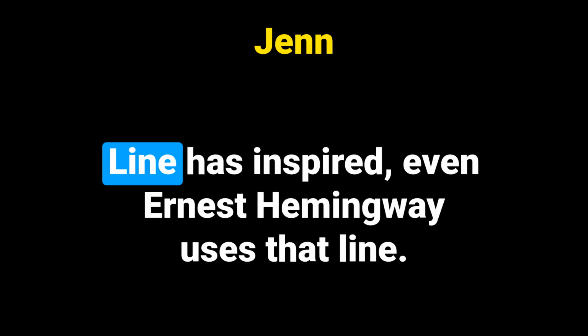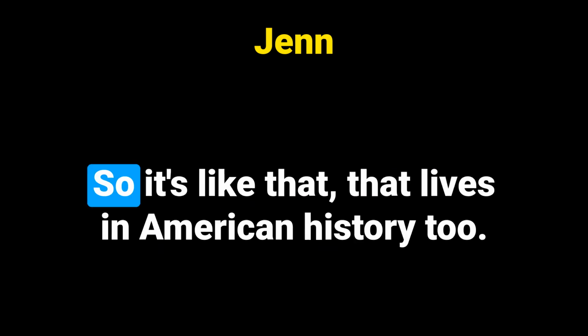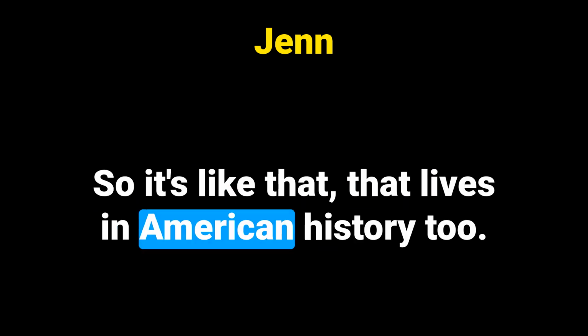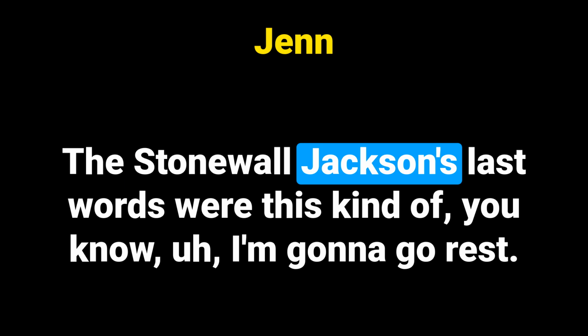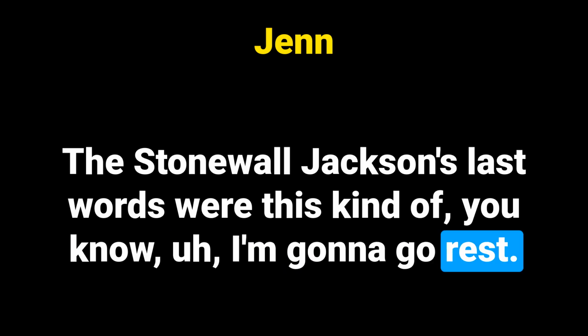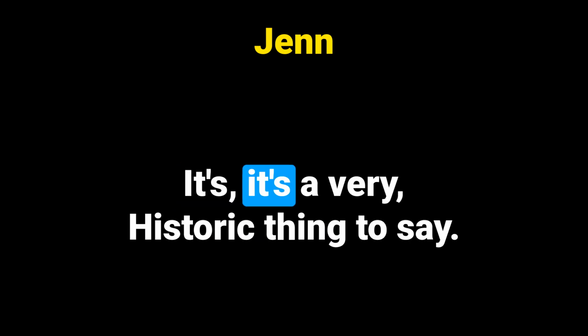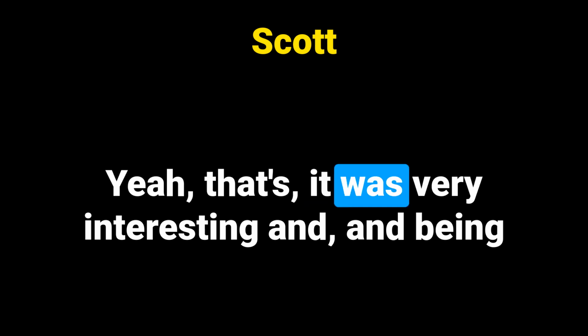And that line has inspired even Ernest Hemingway, who uses that line in the opening of one of his books. So that lives in American history too, that Stonewall Jackson's last words were this kind of, I'm going to go rest. Pleasant. Yeah. Rest. My time is done. I'm going to rest beneath the shade of the trees. It's a very historic thing to say. Yeah. It was very interesting.